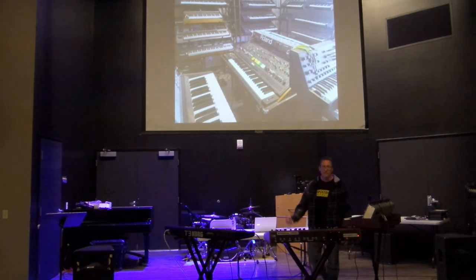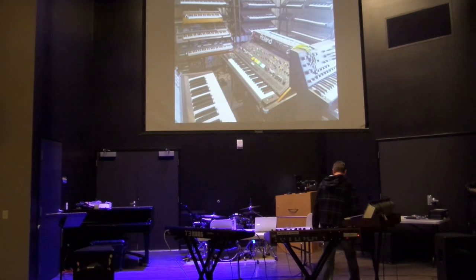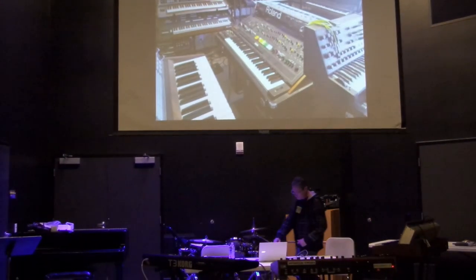As I said, I've been collecting and repairing and restoring these old synths for a long time. This is just a part of my collection.